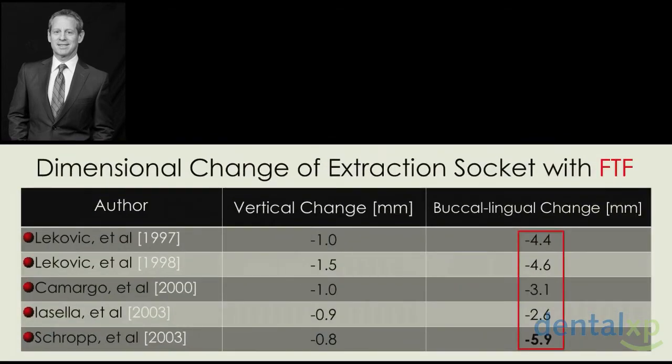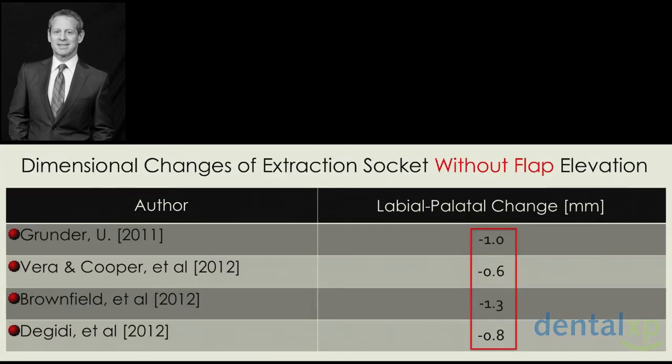We look at what the literature tells us, and we look at dimensional changes of extraction sockets, and this is with full thickness flaps. And Nurit mentioned this earlier, and here's the numbers. Here's the articles. 4.5 millimeters of buccolingual change. Vertical changes up to 2 millimeters, 1.5 millimeters. These are some pretty big numbers of the buccolingual changes, up to 4.5 millimeters, 6 millimeters. That's when you laid a full thickness flap and disrupted the blood supply.